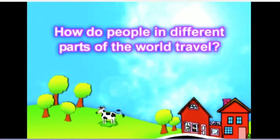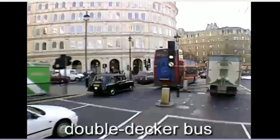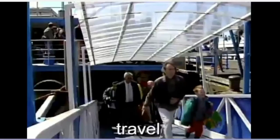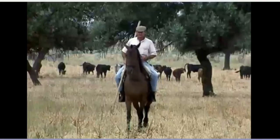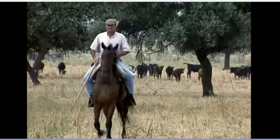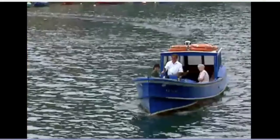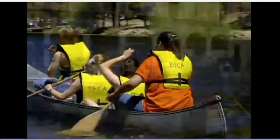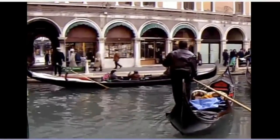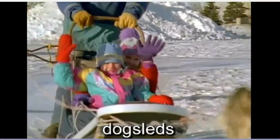How do people in different parts of the world travel? It depends where they live. My cousin lives in London and he rides a double-decker bus. How people travel does depend on where they live and where they need to go. In rural areas, in some parts of the world, people use animals, like horses and llamas, to get from place to place. In wet places, near rivers and oceans, people use kayaks, canoes, and other boats to get in and out of ports. And in cold, snowy regions, people use dog sleds to travel lightly and quickly over the snow.